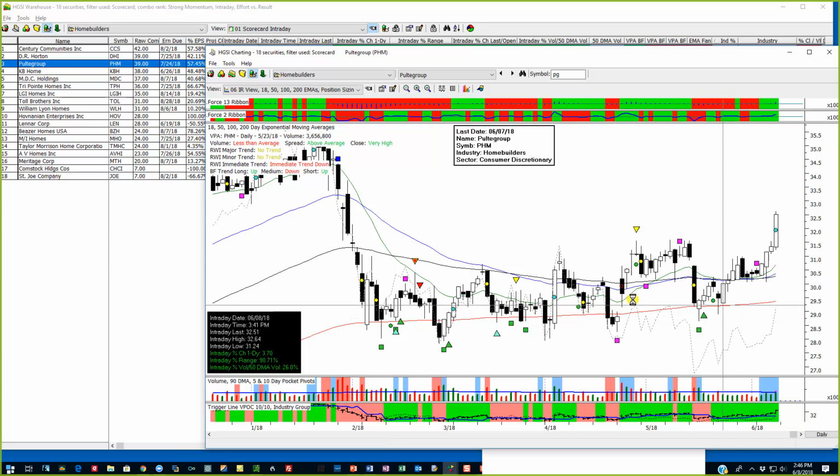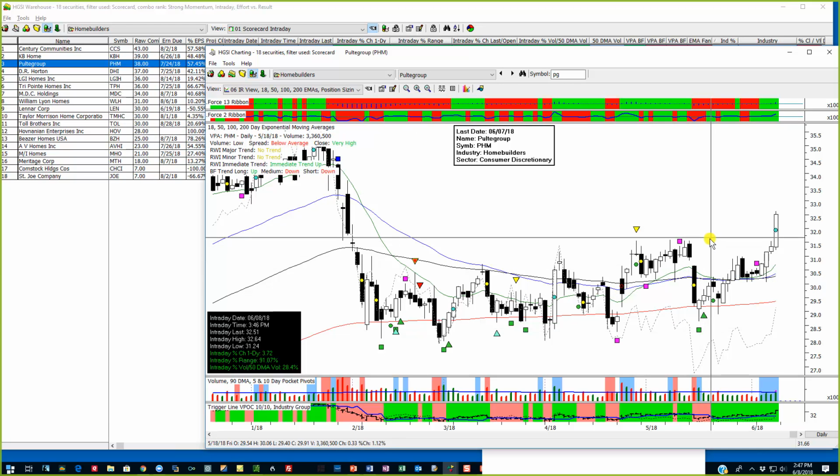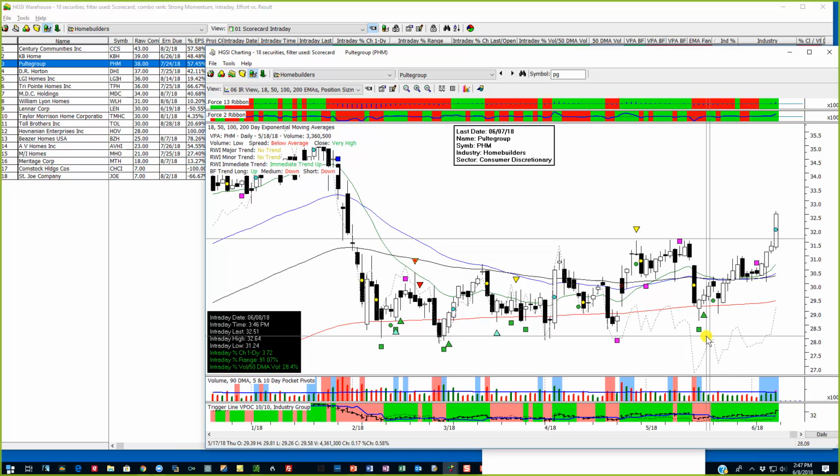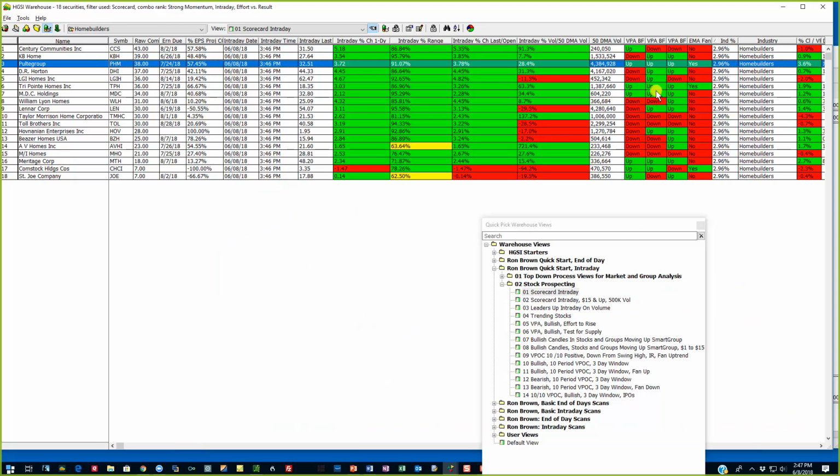These home building stocks will drive you absolutely crazy. That's why you generally take short-term profits in them. But now as I look to the left on Pulte Group, this has cleared all this resistance over here. So that's why you look to the left. Here's the VPA flag clear back here. Then it dipped down and then it took off again. Here is a pocket pivot. This is the fourth day in a row of pocket pivots. And, you know, these home builders have been showing up.